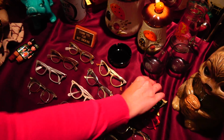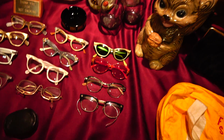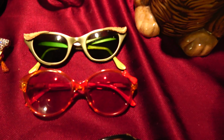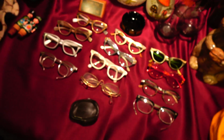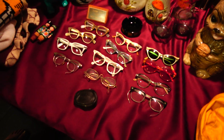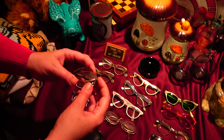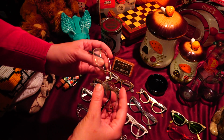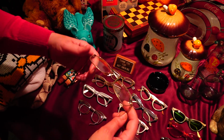The green. My favorite is the Christian Dior child glasses. And if you know decent brands, you know Christian Dior. So when I saw that, I was really excited because I love Christian Dior personally. I have many sunglasses that are Christian Dior, so I know the quality of them. So to find these was really great. And look how cool these are. These fold up. So you can literally put them in this little Christian Dior pouch, which is adorable.